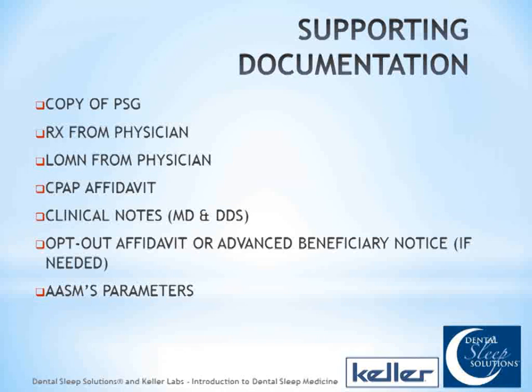Pretty much always need a copy of the PSG, or we should put on there HST. Nowadays home sleep testing scored by a board certified sleep physician in the state that the patient was in is acceptable as well. So a copy of their sleep test, and a prescription from the physician. Oftentimes they'll send this over, but if they don't, you need to call them up and say, can you send me a prescription? Basically just say, make mandibular advancement device E0486 on a prescription pad.